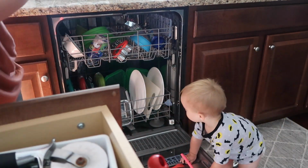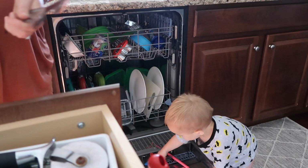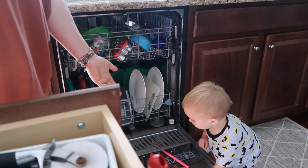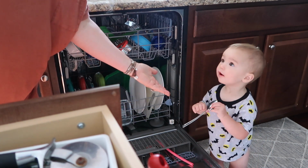Almost every night I load the dishwasher, so in the mornings I like to unload it, and usually Gunner will help me because he's the first one awake always, and Brantley and Beacon are actually still asleep, but I like to just start my morning off just getting everything done so that we can go play.